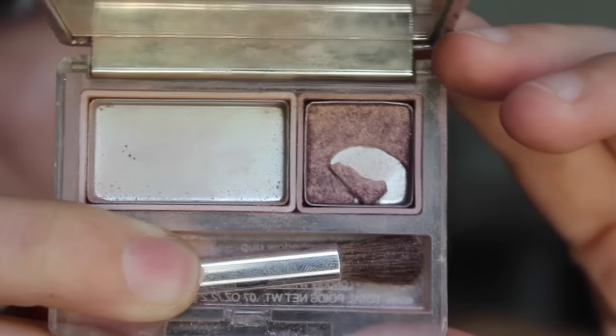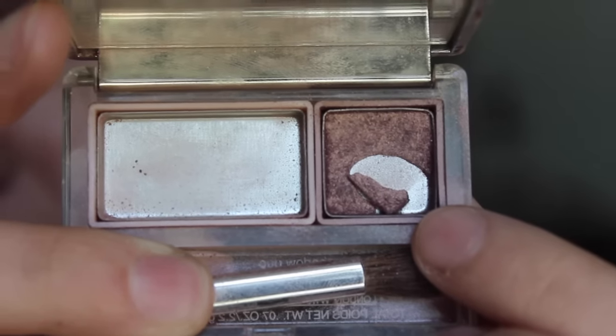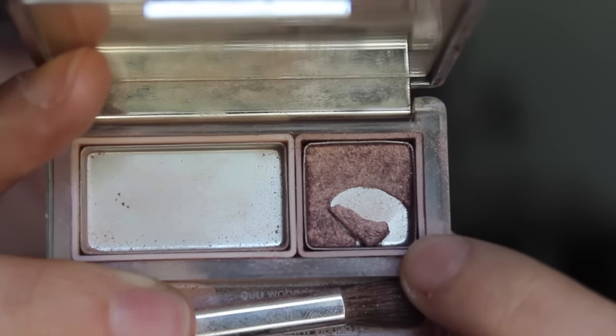Alright, so here's the Clinique palette now. I think this one was gone the last update. I can't remember for sure. This one is the one I've been working on. I've been using this all over my lid quite a bit. This bottom piece broke off, so it's still in there. It's still usable, but it just broke off from the pan.